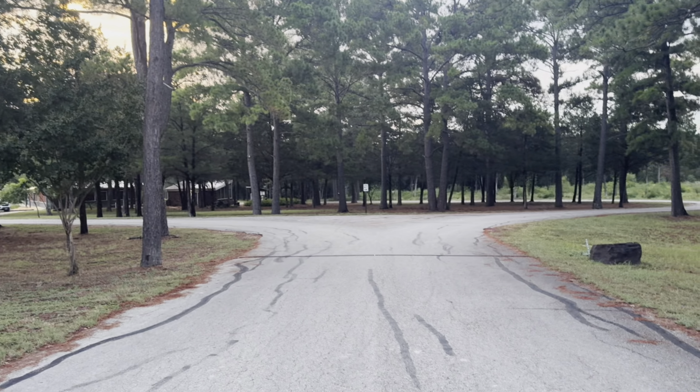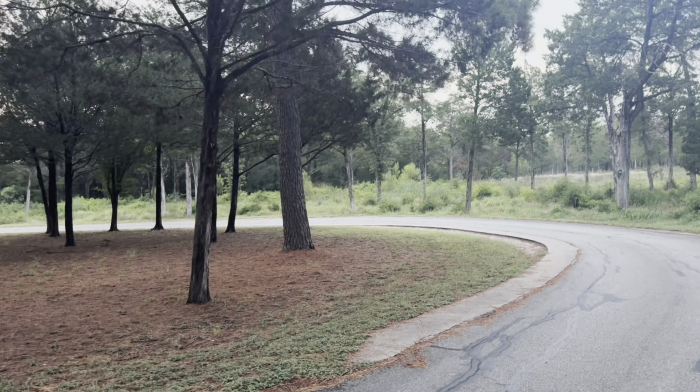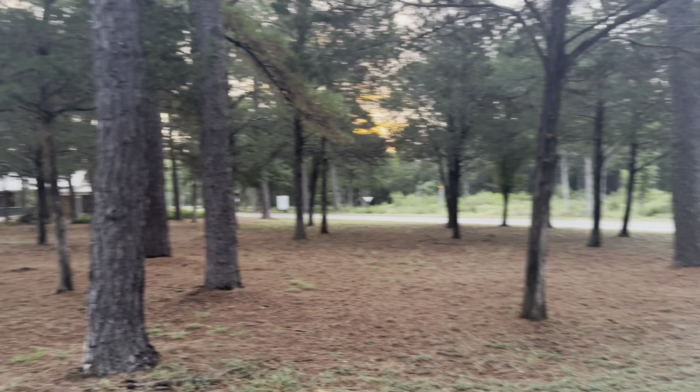The Bastrop Park is really beautiful with all these big tall pines. There was a big fire here in Bastrop in 2011, but the park has recovered. I'm not sure how much was actually damaged in the fire, but you don't see any evidence of it anymore.